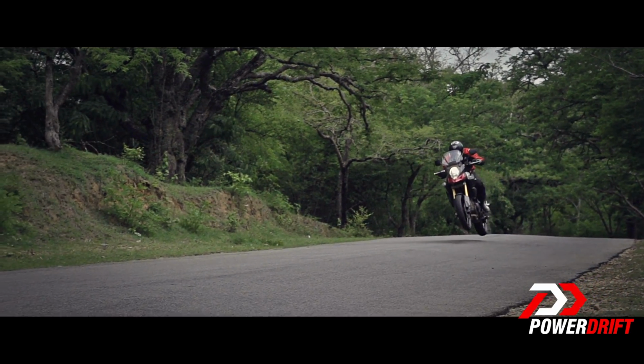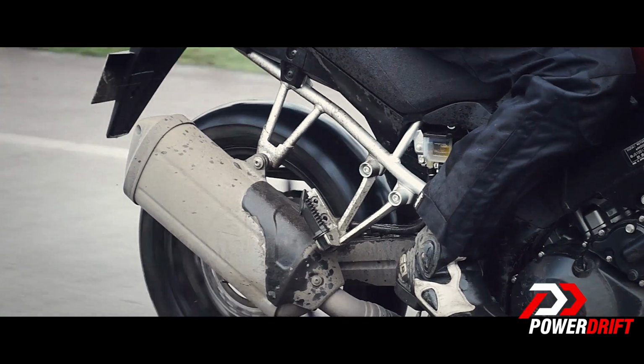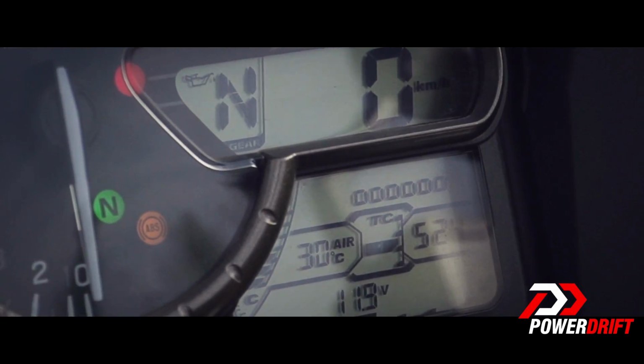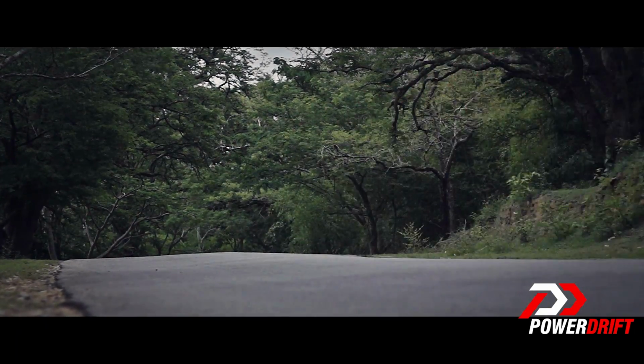I absolutely love how you can toggle between the modes when on the move, and also how smoothly it cuts the power when it is activated. Modes wise, I definitely preferred the first mode, which is a lot less intrusive and allows you to have a lot more fun while still being really safe.